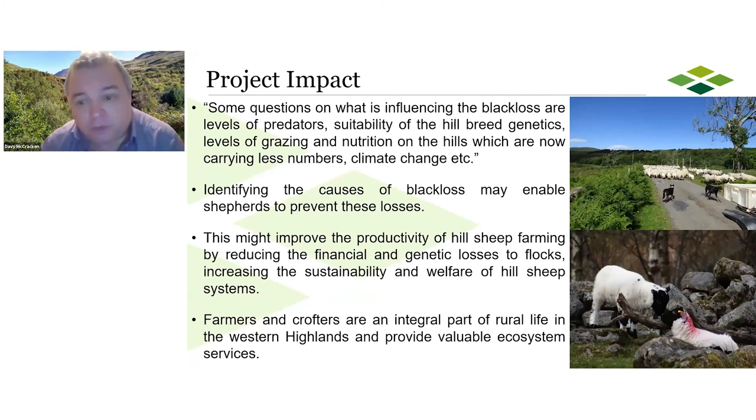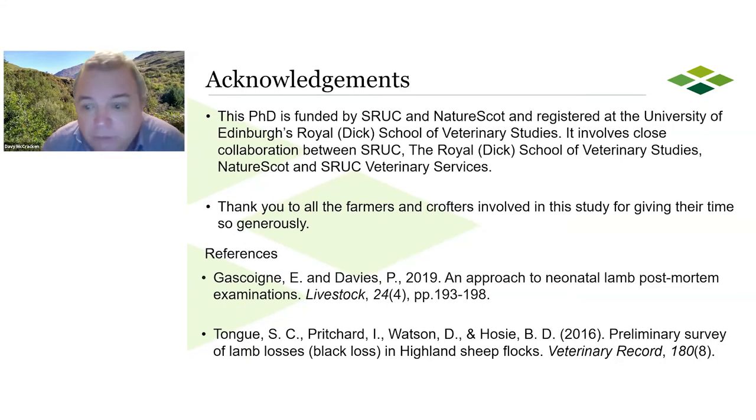And again, just in our contacts with hill farmers and crofters, there's a lot of support for her trying to find out a bit more about what is causing the losses, but more importantly, what that might mean for an individual farmer and crofter, what they could do to mitigate and reduce those losses. Because if we want to have viable hill sheep and crofting systems in the Highlands of Scotland, then we need to ensure they can be producing a viable lamb crop year on year, and have a viable number of ewe lambs to go back into the hefted system. So that was a very quick run through.